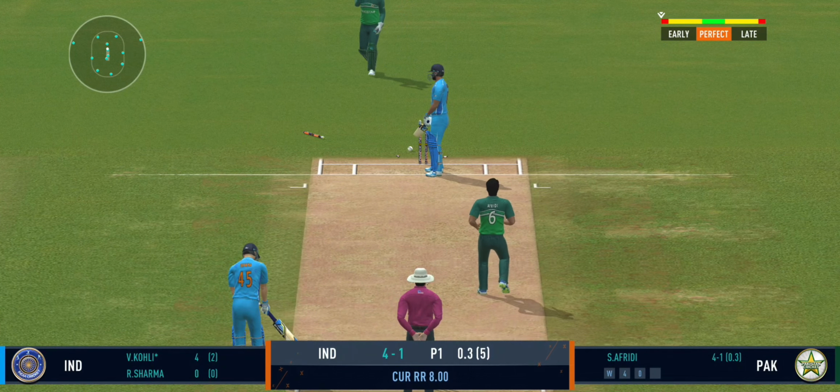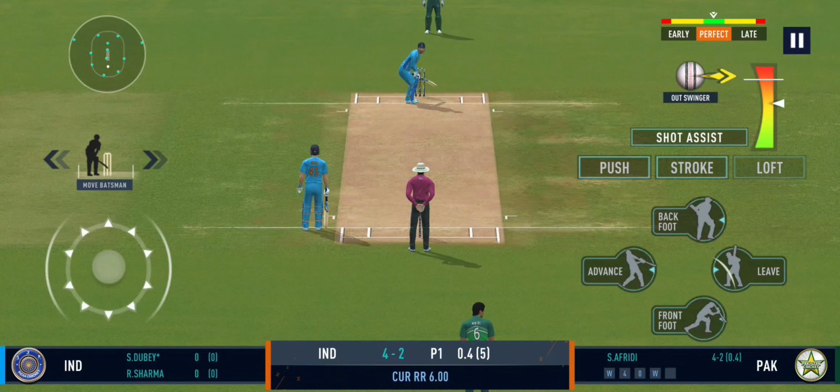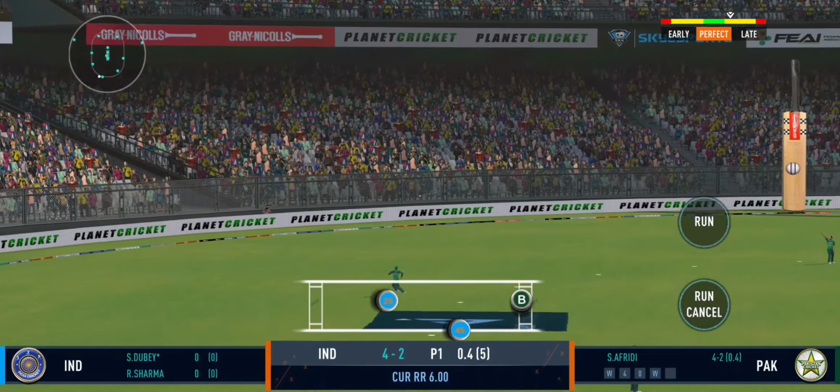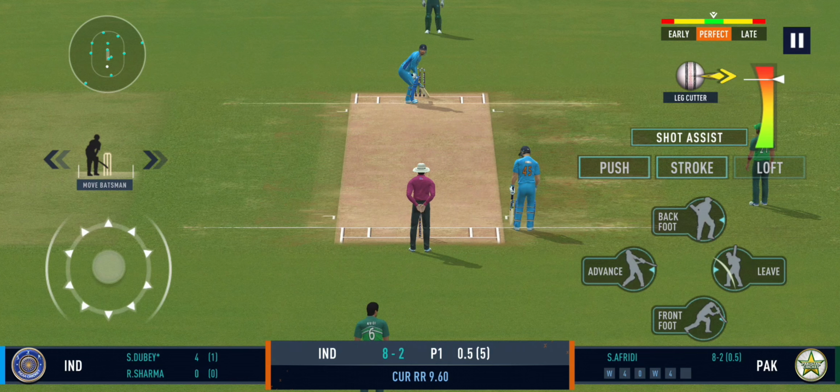Oh, that's a beauty from the bowler. That's top class. This new batsman on strike can create pressure. Masterful batting. Enjoying every bit of this action.